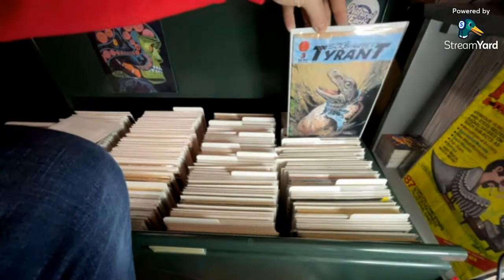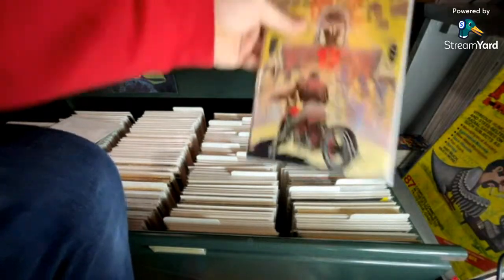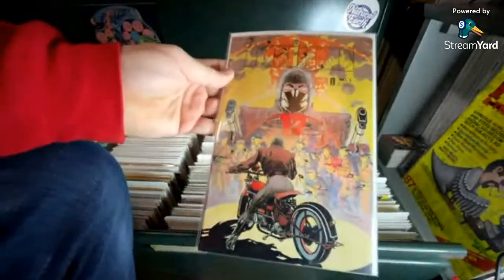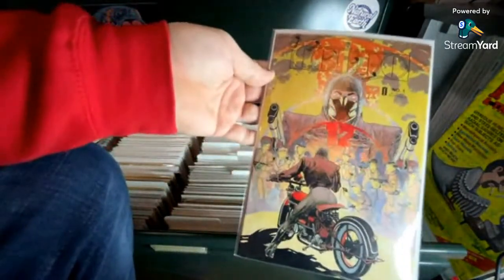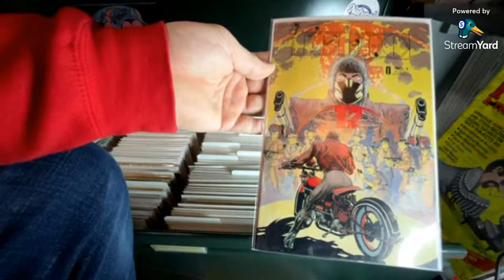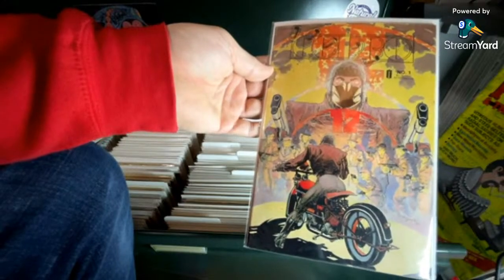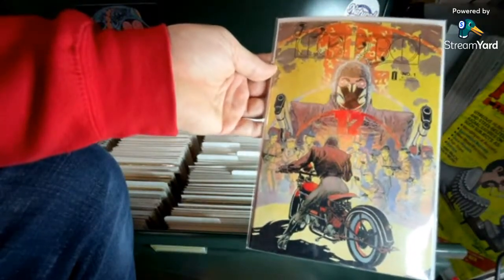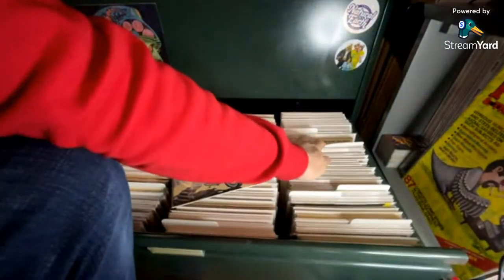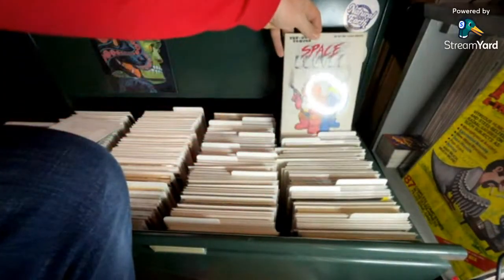Bissette's Tyrant. The only issue that I have of that, issue number 3. Again, not one that I find. This is a stellar cover as well. Is it Kaluta? Yeah, Kaluta. And it's called Corbo. The interior art, from what I remember, it's been a long time since I've read this one, does not even come close to living up to this cover. It's actually really disappointing from what I remember, but I can't let go of it because I love that cover. That cover is just pretty goddamn incredible. That was here, right? Yeah. Oh, Space Beaver.